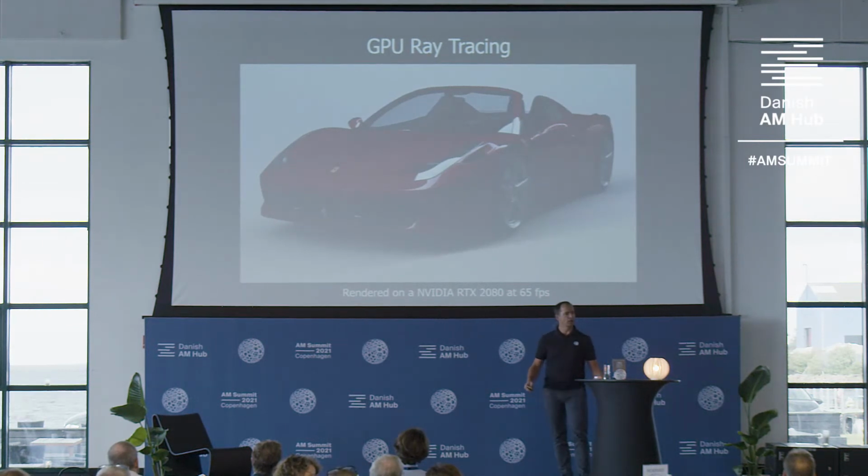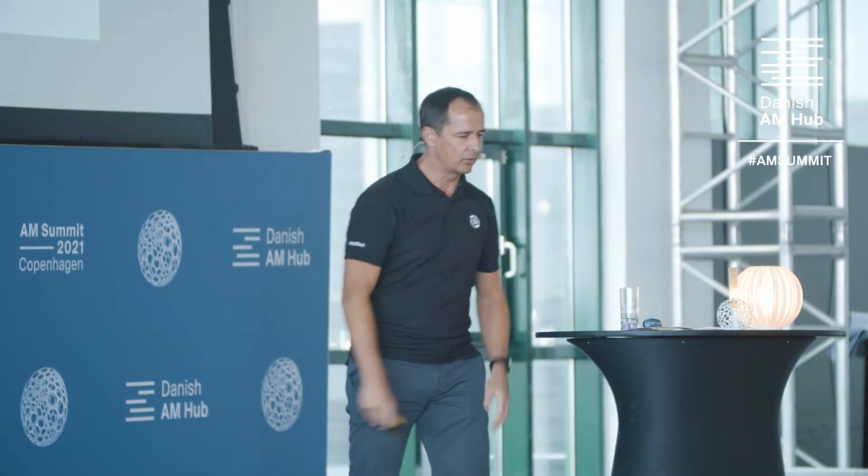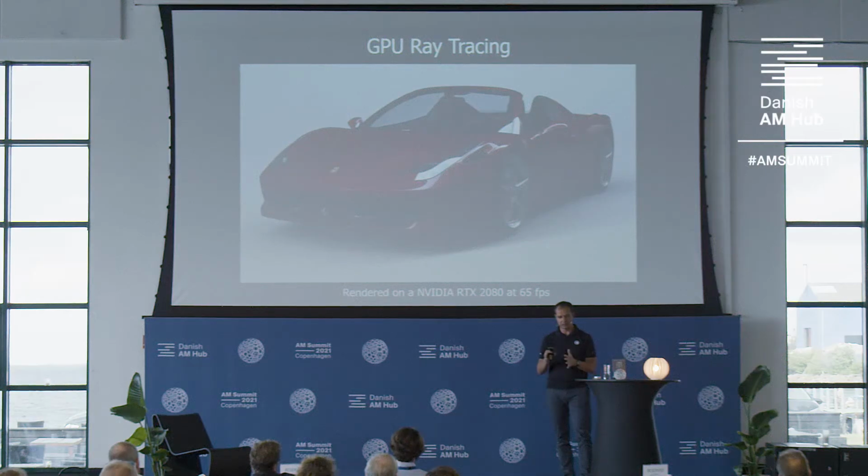And we're constantly looking for technology. GPUs have been around for a long time, and we've been looking at them for a long time. But it wasn't until a couple of years ago that NVIDIA came out with hardware ray tracing. Ray tracing is a central part of what we're doing. It's a computational thing, so it was made in software before, where you compute where light hits an object. But now, with hardware ray tracing, we can render a car like this at 65 frames per second. And this was with an older card, so today it will be 3 times faster. So it's quickly evolving.